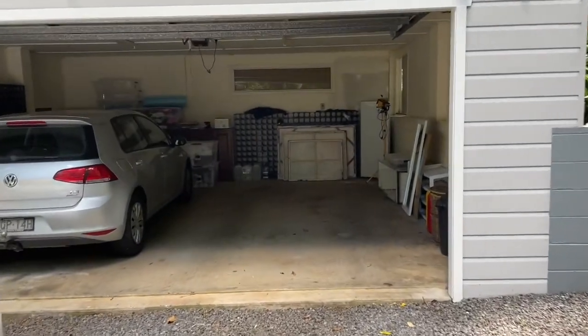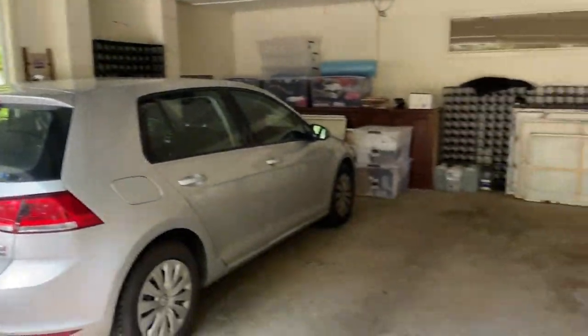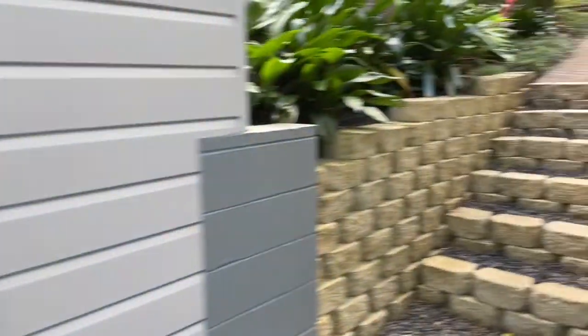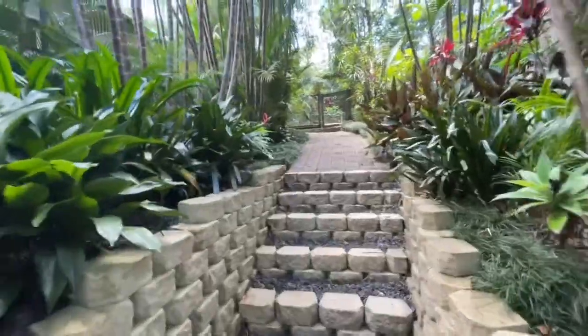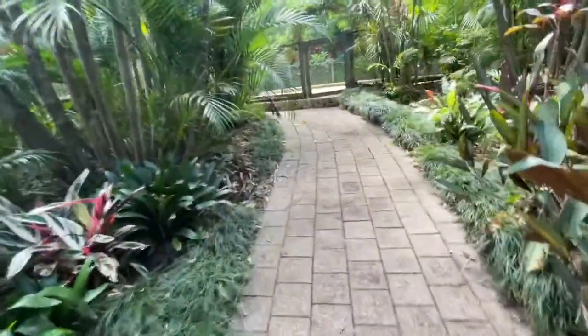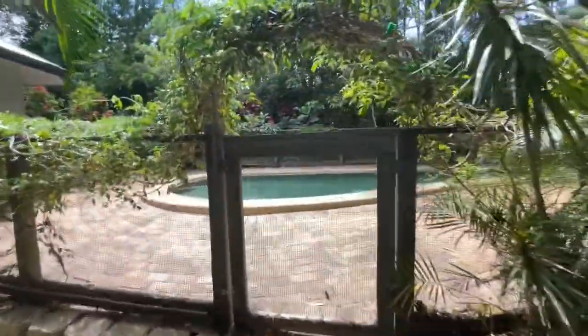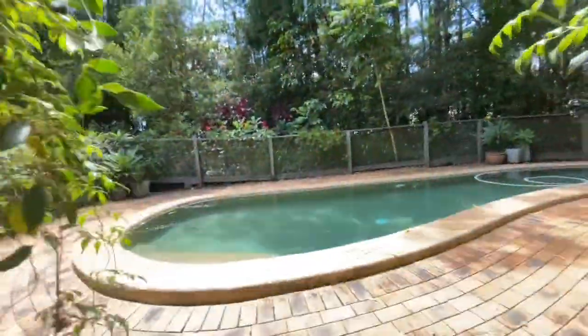Have a double lock-up garage. All this stuff will be emptied out, so this whole garage will be emptied. Park your car in there. Head on up. Beautiful gardens. On the walk up here, we have the pool.